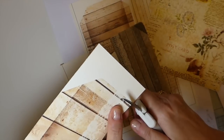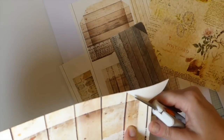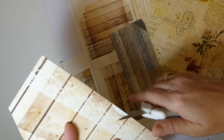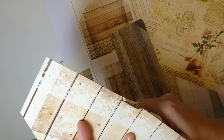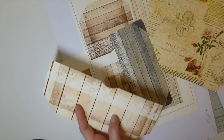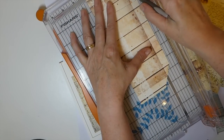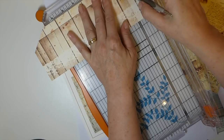Save all these little offcuts, guys, because there's lots of little things you can do with them. Okay, so let me just score this quickly and we'll get these down. I love these kinds of projects because it adds a lot to the journal.